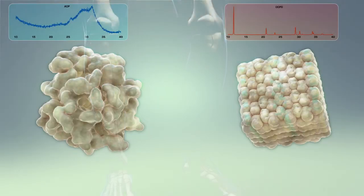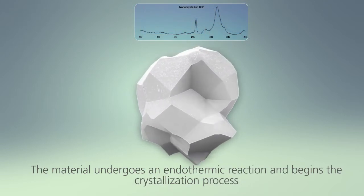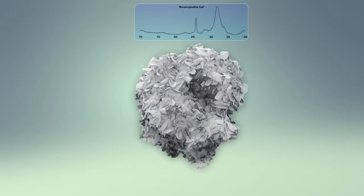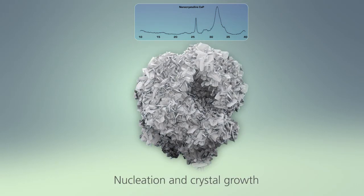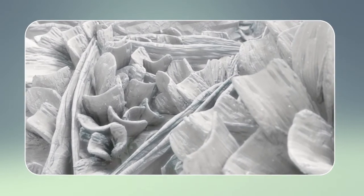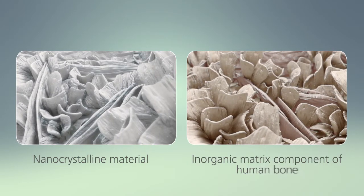When mixed with a hydrant and implanted into the subchondral bone defect, the material undergoes an endothermic reaction and begins the crystallization process, which consists of two major events: nucleation and crystal growth. The metal ions embedded within the chemical formulation play a pivotal role in maintaining the nanoscale crystals that are similar in size to those in human bone.